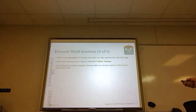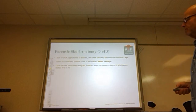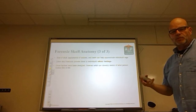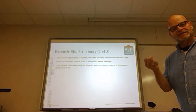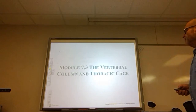Other skull features provide clues to the individual's ethnic heritage. And once these factors have been analyzed, a forensic artist can then develop a sketch of what the person looked like in life. If you've watched any of the police dramas, you've seen where they've taken a skull and some artist has reproduced what that person would look like. As a matter of fact, on Bones, there was a forensic artist who would take those bones and draw us a picture of what the person looked like. All right, so that's the skull.